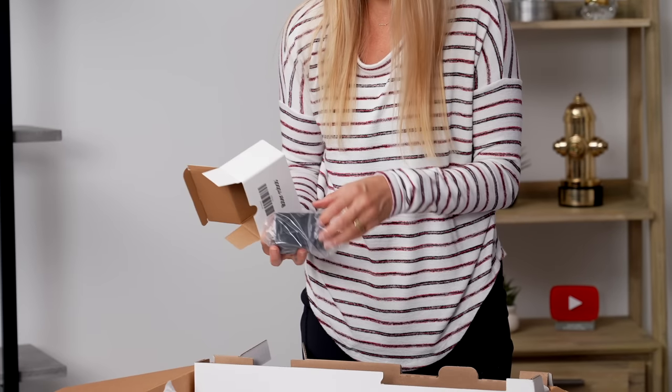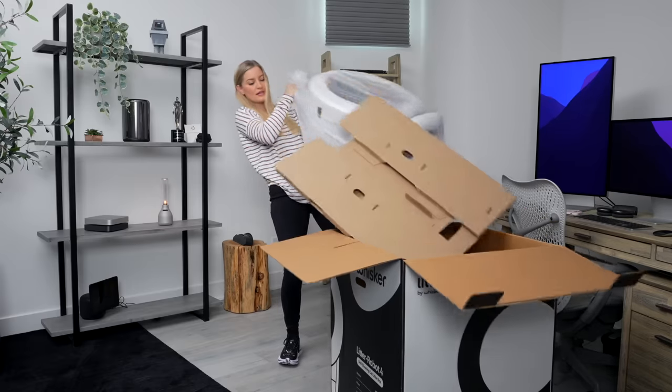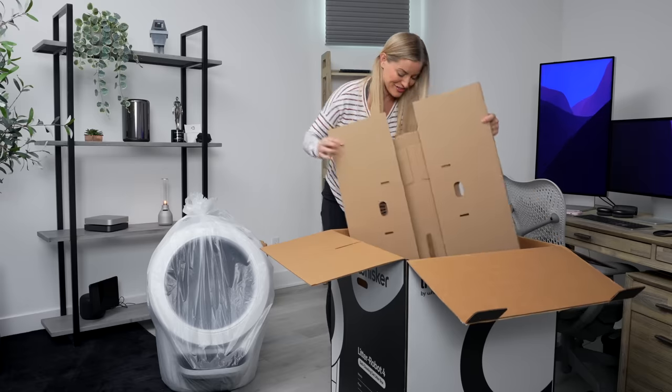We've got the power adapter here. Here it is. I'm so excited for his cats to get this.